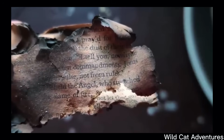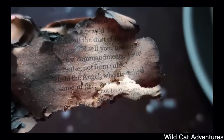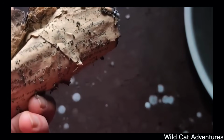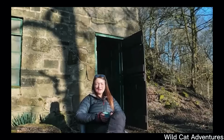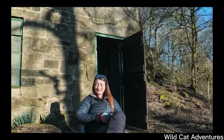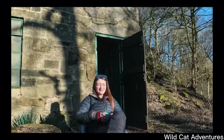Night. At one point, she found burnt pages of a Bible, an unsettling discovery that hinted at something more sinister. Despite her nerves, she stayed through the night, distracting herself with phone calls and keeping her wits about her. But sleep offered little comfort. She couldn't shake the sense that she wasn't alone. By morning, Kat had made it through, but the lingering unease stuck with her. As she packed up and left, she made it clear this was one place she wouldn't return to.